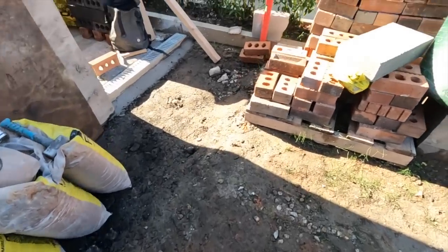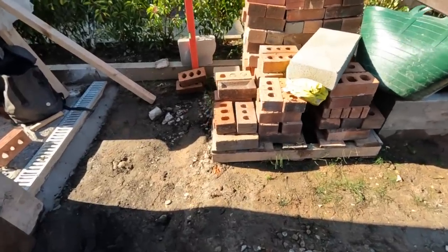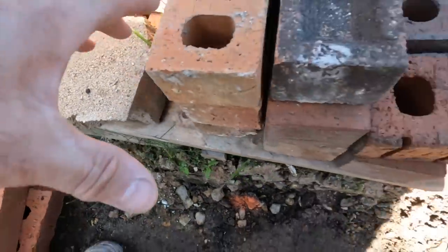The other little thing, the little hiccup, and there's always a hiccup in our job, is this pallet is now in the way, because that's the face of our brick. Just there. Yes, that's where the wall's going.